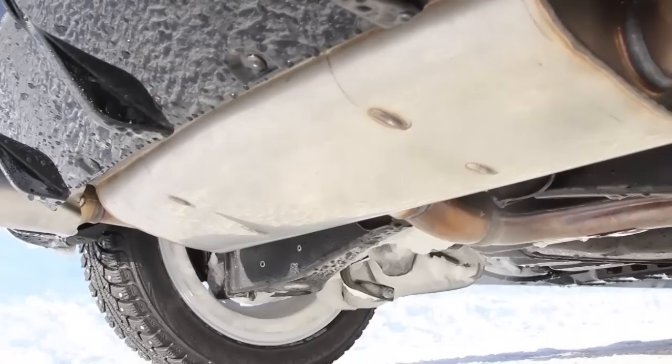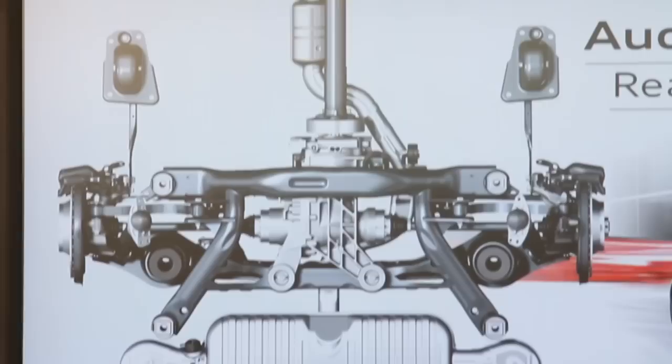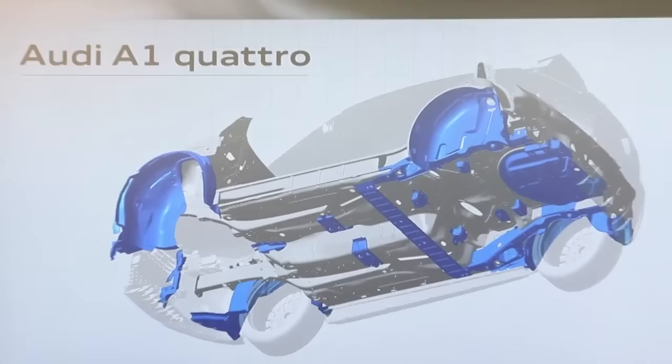So here's a German chap explaining it from the press conference. So, if we now look at the four-link independent suspension of the TTS, however, you already have an inkling of the effort required to implant it in the A1 Quattro. The first step was to define new mounting points for the powered rear axle. The spare wheel well and the front wheel drive A1 made way for the rear differential.